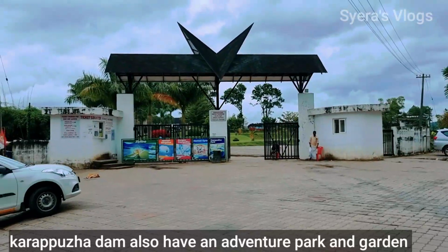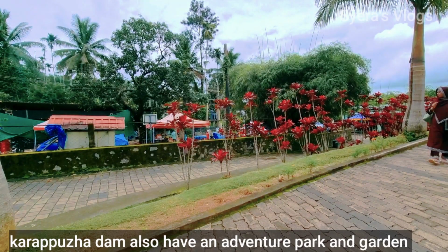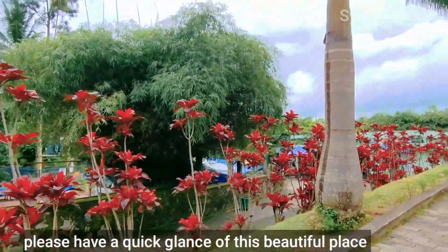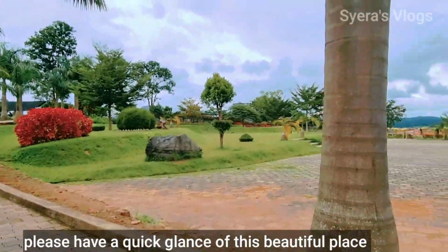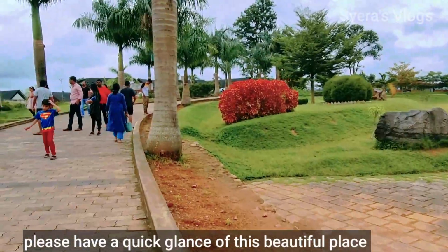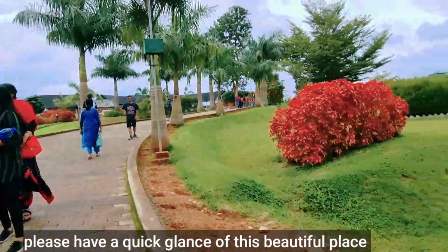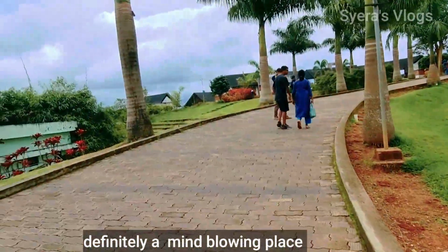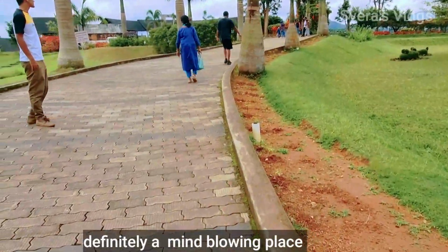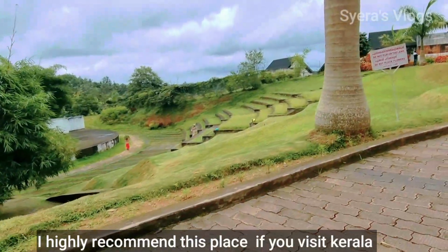Karappuzha Dam also has an adventure park and garden. Please have a quick glance of this beautiful place. Definitely a mind-blowing place. I highly recommend this place if you visit Kerala.